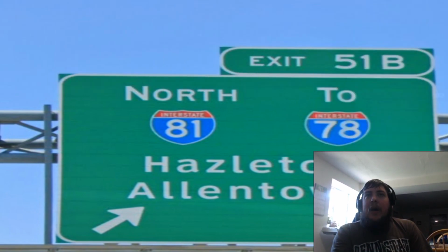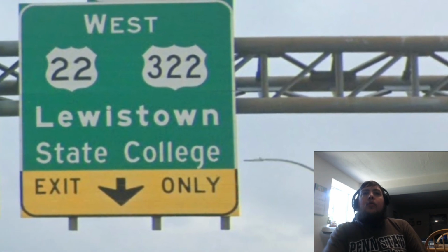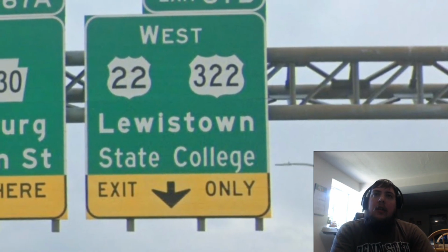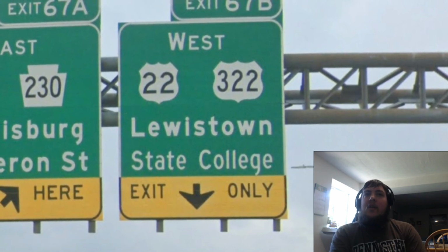And I talked about what that should be at length in my 322 eastbound video, so I'm just going to refer you to that, which can be found up here. And then here we get the exits for 322 westbound, which is going to be concurrent with US 22 going to Lewistown and State College.